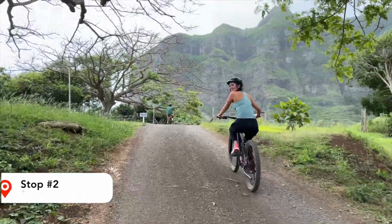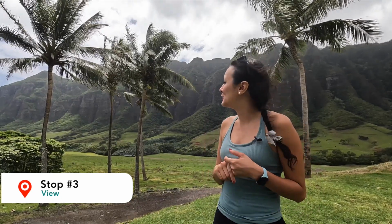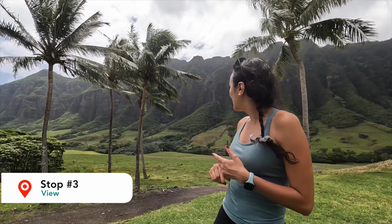And now on to the third stop. We're at our third stop here on the e-bike tour, and as you can tell by my speech, I am not out of breath because the electric bike is literally the best thing. You're going through Kualoa Valley, you're passing by these ancient Hawaiian fish ponds, you're checking out all these movie sets, and it's absolutely gorgeous. It's, I would say, arguably one of the most beautiful places here on the island. So again, this is our third stop. We're taking a little bit of a break, taking some photos, and then we're heading on to our next stop.